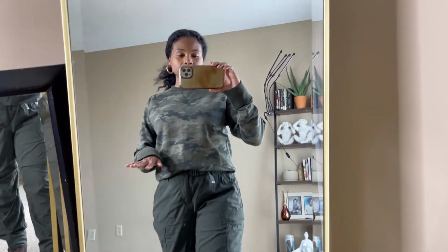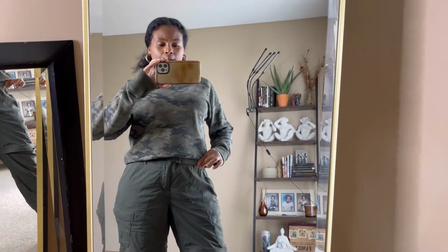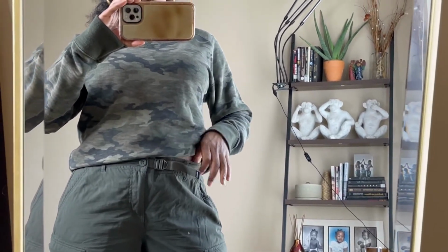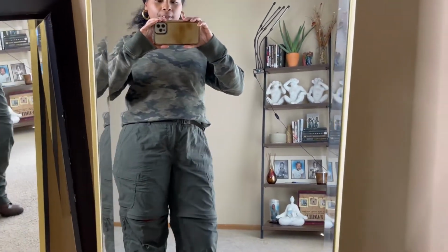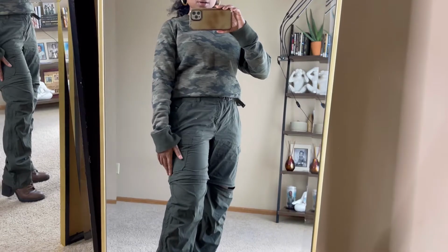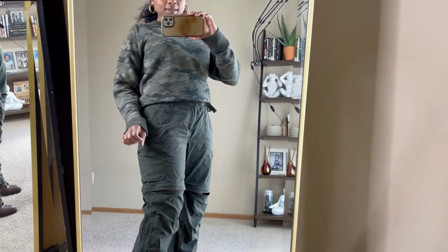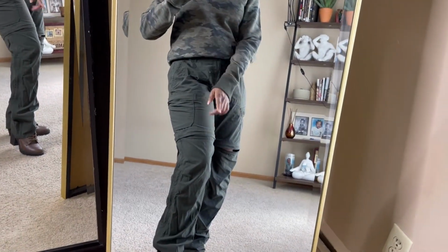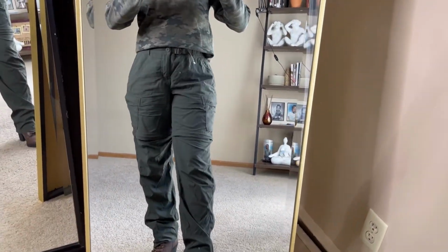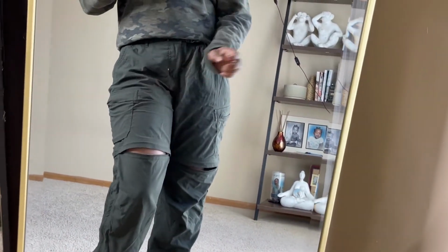I love these pants because they have so much detailing. Like here, I can cinch in the waist a little more, make it a little looser. Has the pockets, and then also pockets in the back as well. It does have a pocket here actually. And then I like that you can unzip the leg and turn them into shorts as well, but I just unzip it halfway to give the pants a little more character, as you can see.